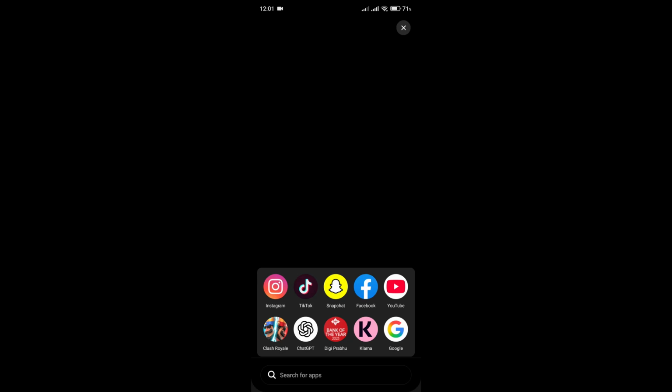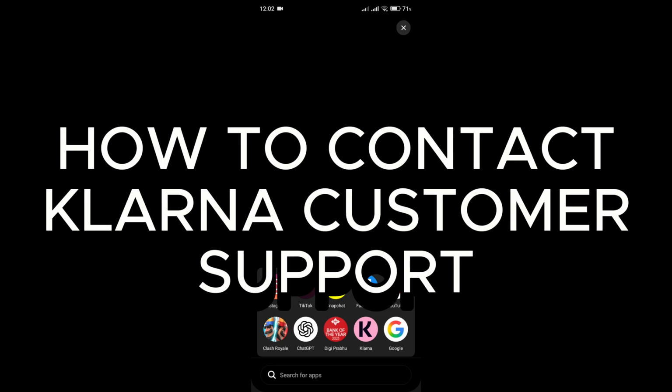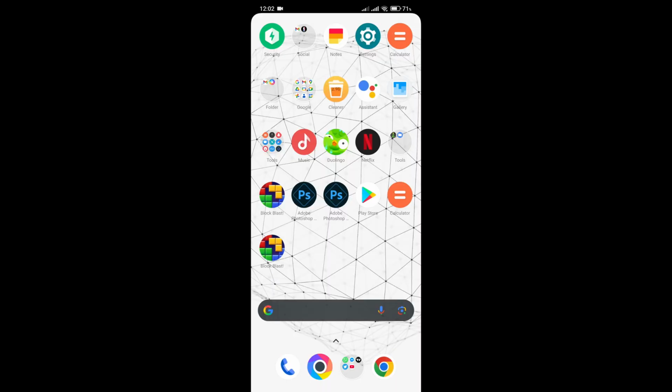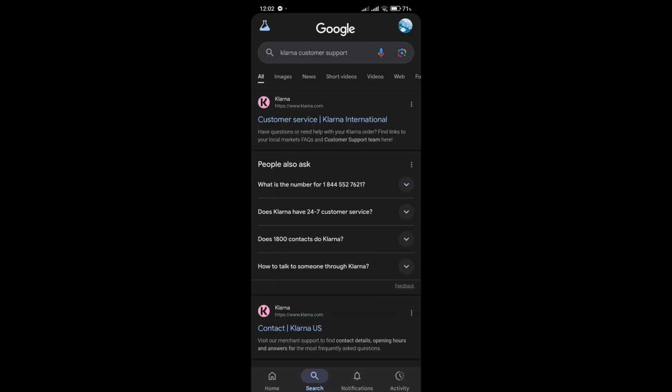Hey guys, if you want to contact Klarna customer support, then this is how you can do it. Simply open Google Chrome or search at the Google default search bar in your home screen. Simply type Klarna customer support. So right here, tap on the first link called customer service Klarna International.